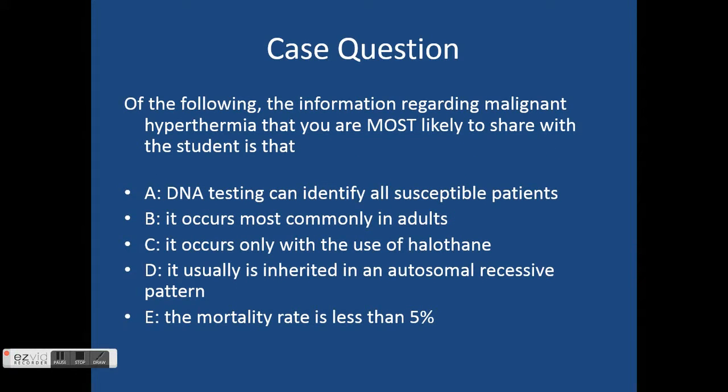A, DNA testing can identify all susceptible patients. B, it occurs most commonly in adults. C, it occurs only with the use of halothane. D, it usually is inherited in an autosomal recessive pattern, or E, the mortality rate is less than 5%. D's not correct. E, very good.